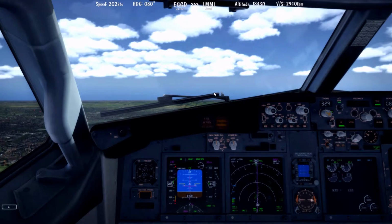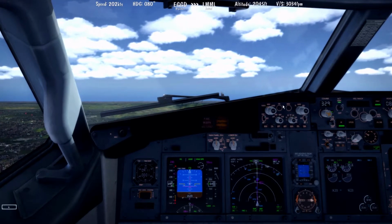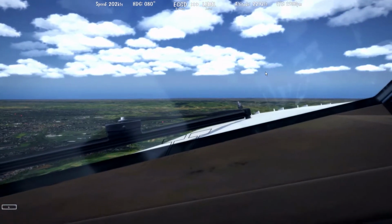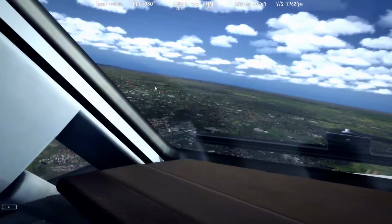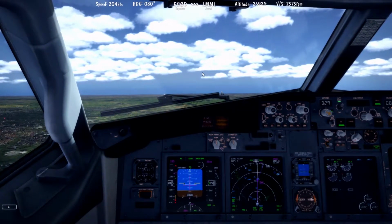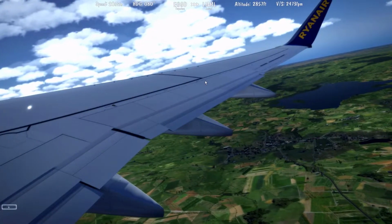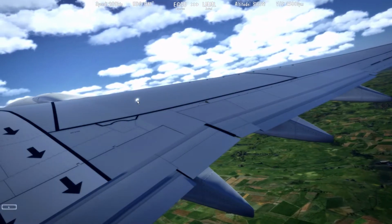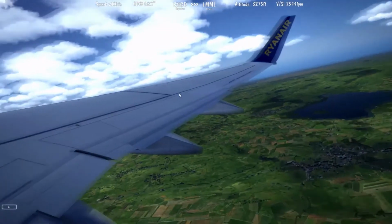Goodbye, Bristol. GoPro vision. Looks quite nice down there for default. Well, what's that light shining? It's actually the reflection of the sun or something. Alright, whatever.